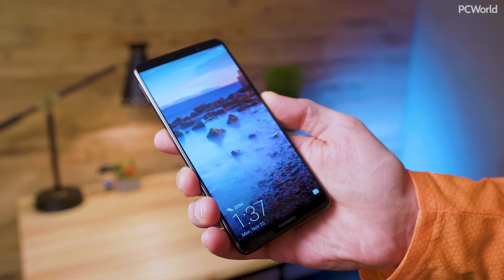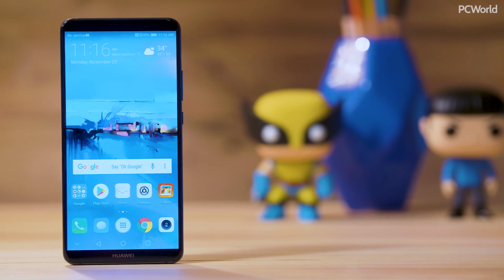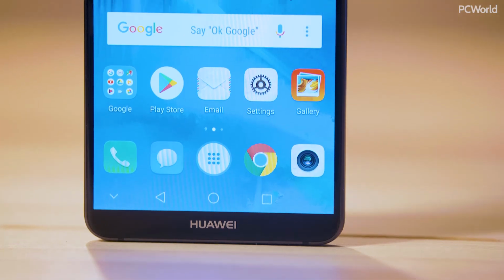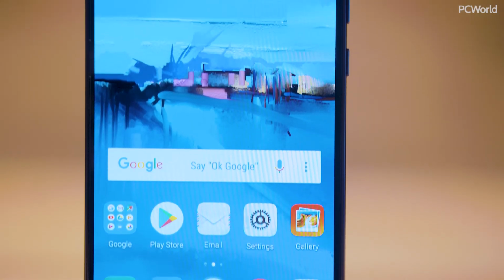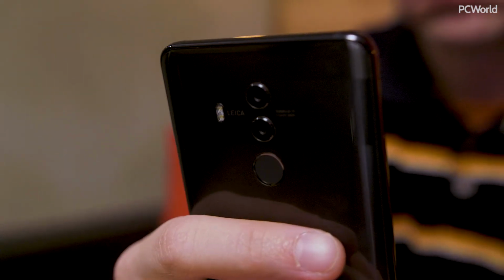If Huawei's Mate 10 Pro isn't on your radar, it should be. A complete redesign from last year's awesome Mate 9. The latest flagship from the world's #2 phone maker isn't just another spec'd out handset. This smartphone actually has a brain.